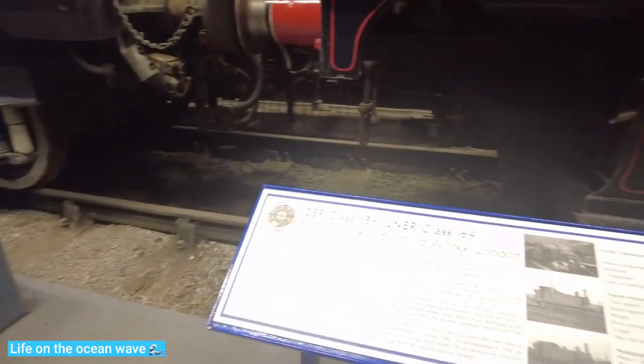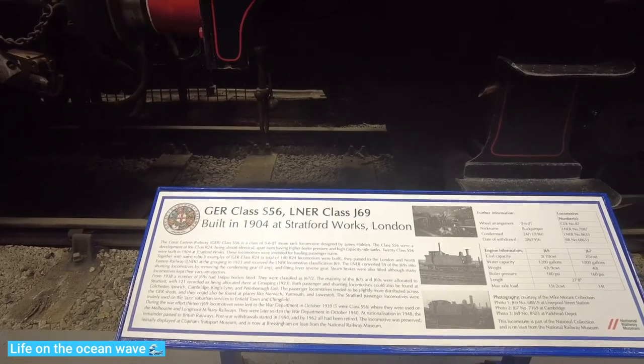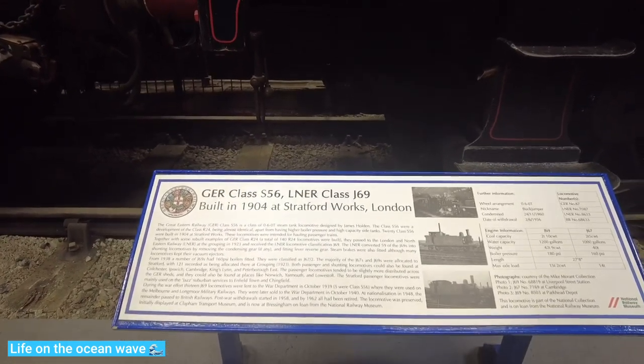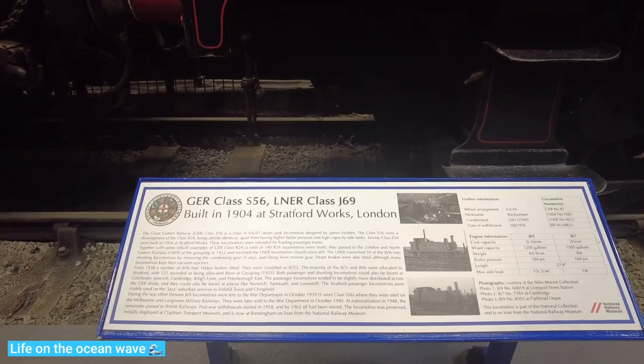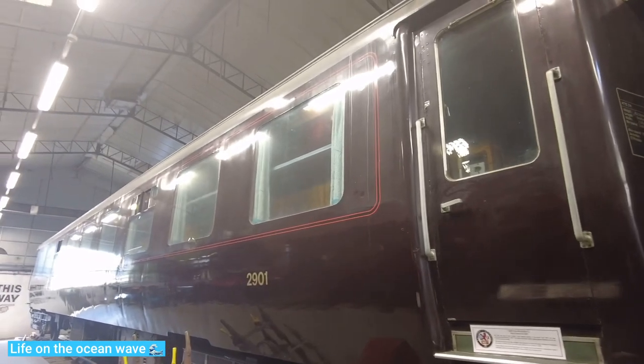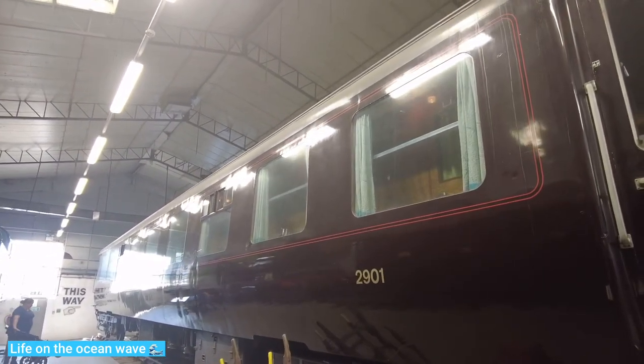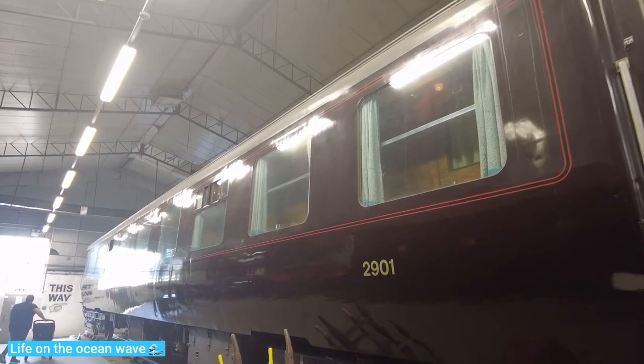A GER class 57 S56 LNER. LNER, eh? Improved a little bit since then. Thank goodness. Yeah, beautiful. Beautiful carriage here, folks. Look at this. This is how train travel used to be. Wow. Beautiful.